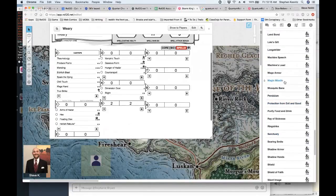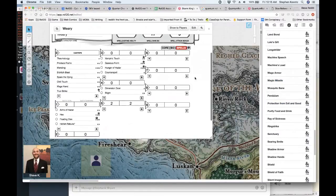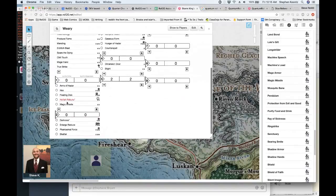There are. Because you misspelled magic missile, by the way. Is it? That's why you didn't find it in the search. This is why I need to not drive and talk at the same time.